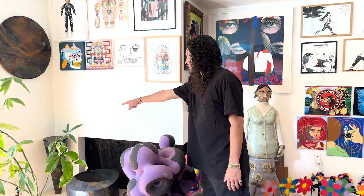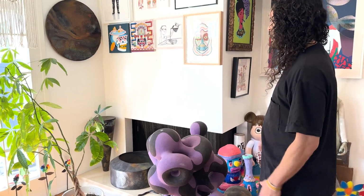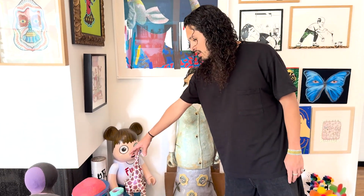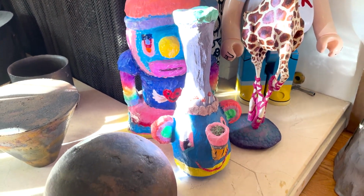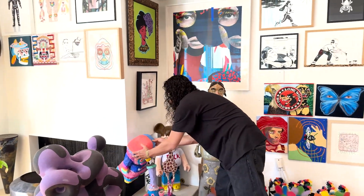Behind those pieces are some Hashimoto Tomonari sculptures. I just thought the finish on them was so cool. Over here we have some Super Future Kid. It's like a bong as well as a full figure. And it's funny, these are actually, I'll pick this up too.